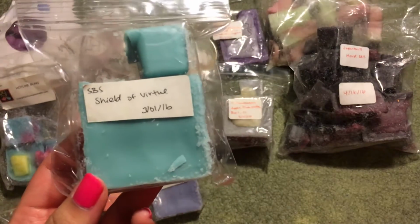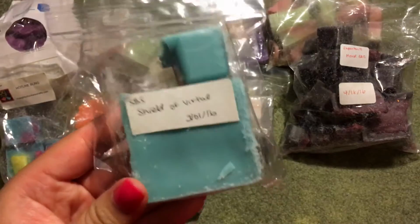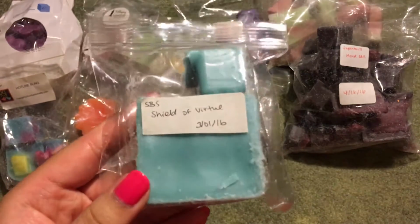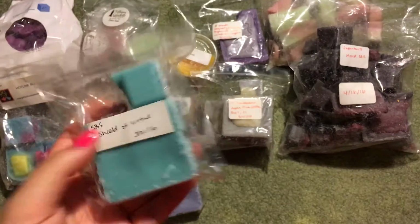But this is an aquatic scent. This is, let me see, ozone, sea salt spray, seaweed, driftwood, and water lily. Yeah. This is a nice, fresh, clean aquatic. And it smells basically the same on cold as it does on warm.